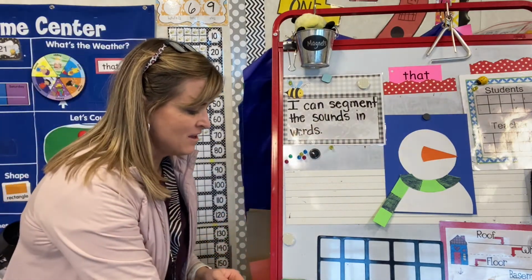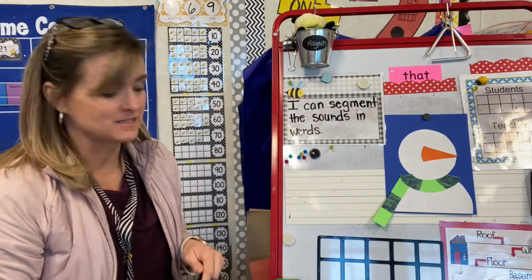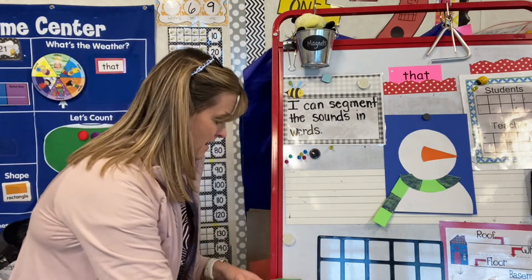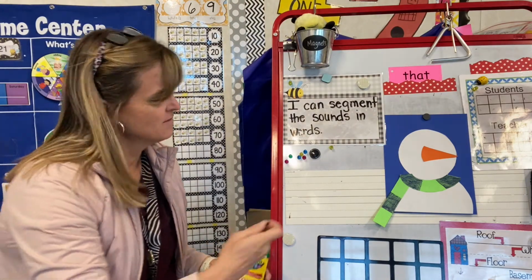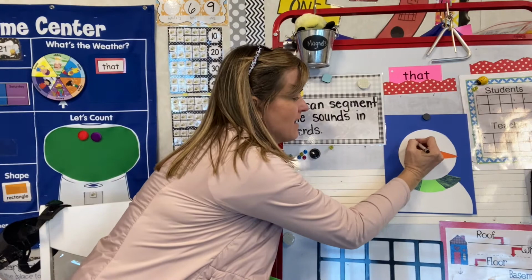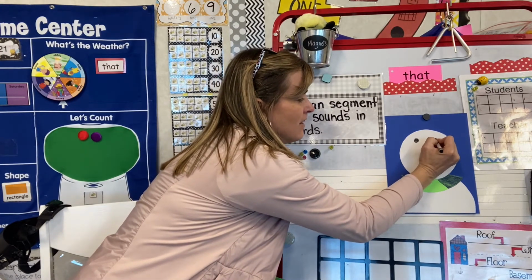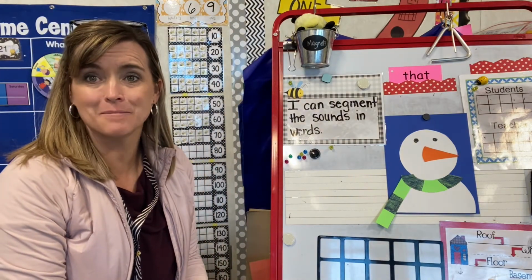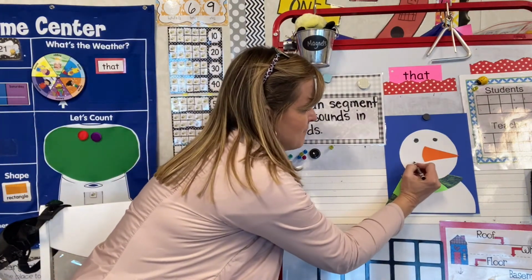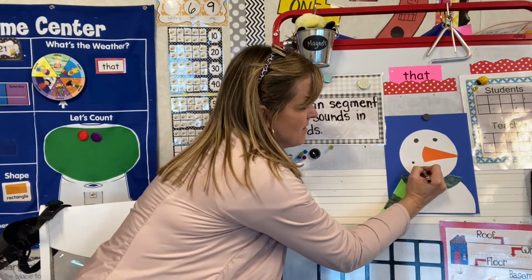And then you get to decorate your snowman. You get to make his eyes. So I'm going to get my black crayon because he has coal eyes. So I'm gonna give him some black eyes. And then what else does he need? He needs a mouth, right? So I'm gonna give my snowman a mouth. And I wanna give him a mouth like I would give him if he were a real snowman.